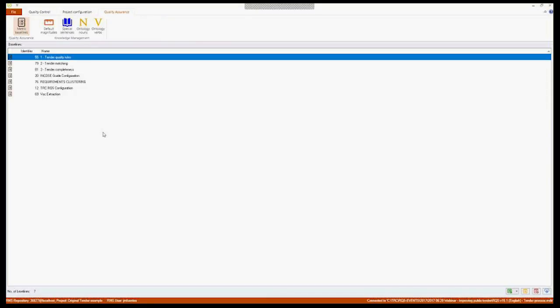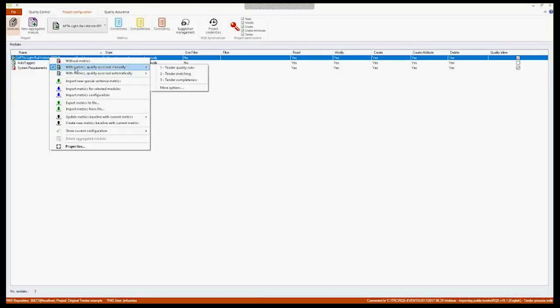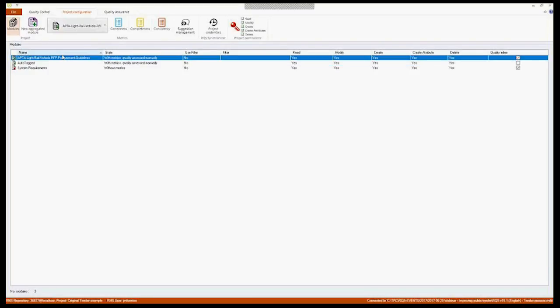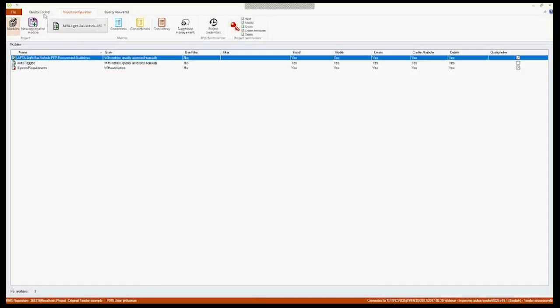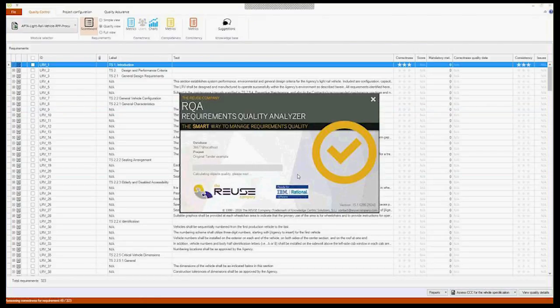But as some of you already know, we can use this quality analyzer for other activities, such as identifying the most common keywords in your requirements and in your documents, right? This is why I have changed this time. It is not a quality baseline which I'm using here, but rather vocabulary extraction. So if I analyze the quality for this module, instead of just checking the quality, what the tool is going to do is identify the most common keywords in your spec. It takes some seconds.